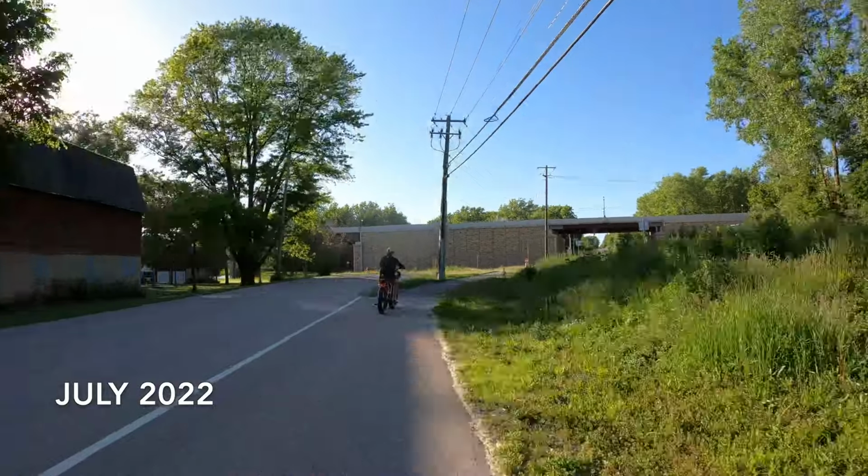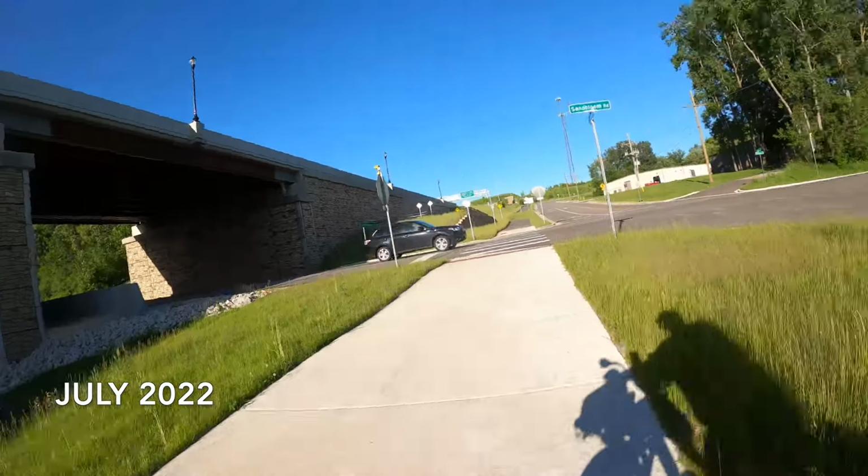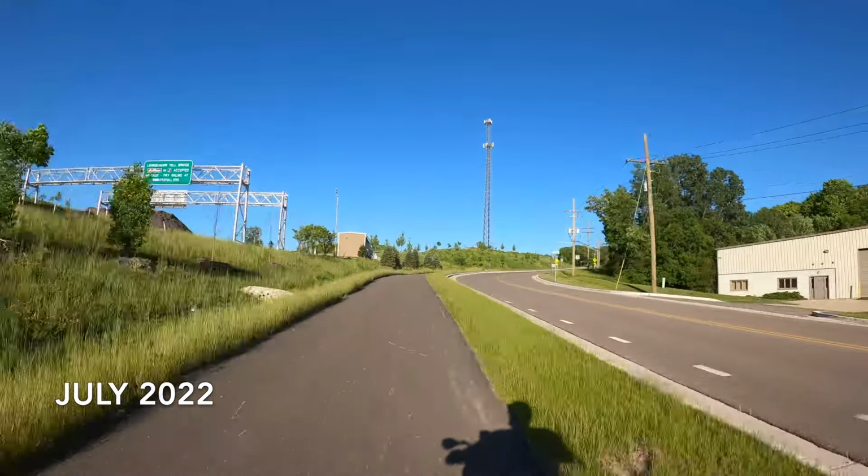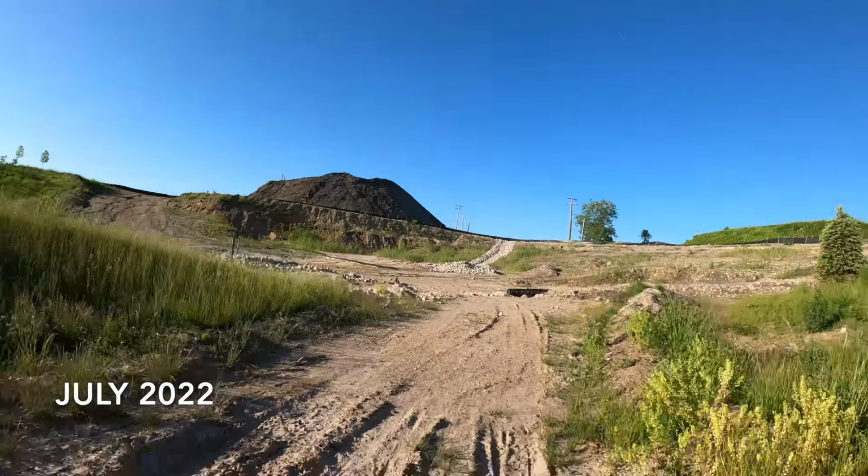This footage is from almost exactly 1 year ago. We're heading north on the Fox River Trail, and we're going to take the side path by Longmeadow Parkway, and it goes right up to the unfinished area.